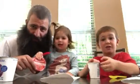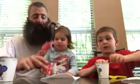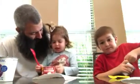And Emmy, what flavor is this one? Strawberry. And this one's got two compartments, like a yogurt. So is Josie opening the green one first? Yeah. Emmy, did you drop your spoon? No time. What, love? No time. I can open this myself.